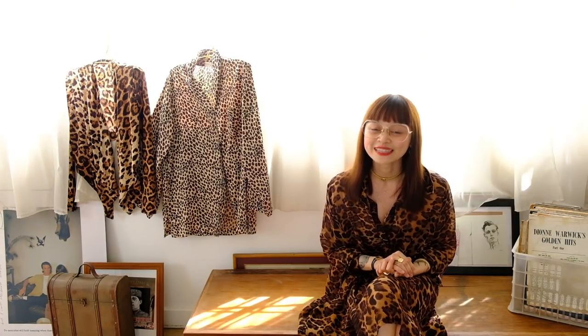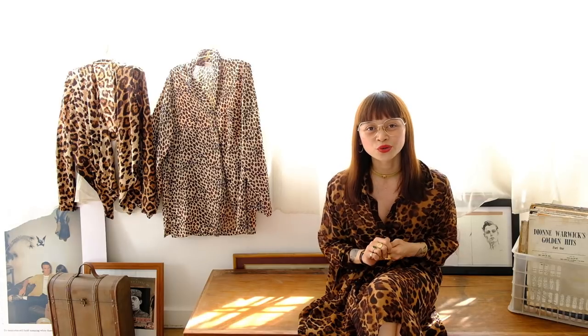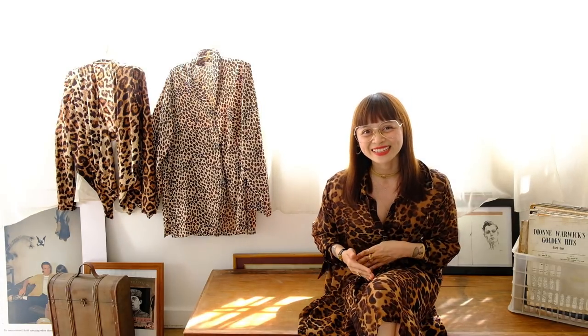As I was looking through my wardrobe, I was pretty happy to find that I had at least one leopard print in each clothing category. So today I'm going to show you a pair of shorts, a skirt, a blazer, a jacket, a couple of shoes, and some accessories like a belt and a scarf. I thought it would be interesting to see if I could style each item at least two ways, so maybe a dressy way and a more casual way.